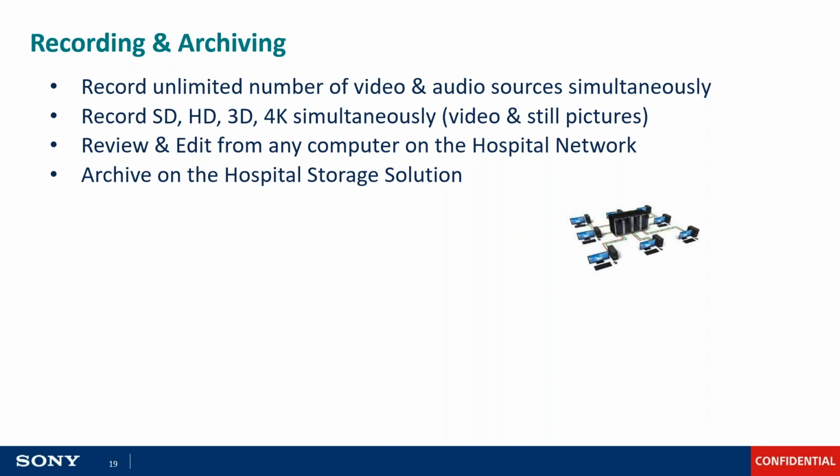From the post-process point of view, anyone from a computer on the hospital network with the proper credentials can go back in and edit those videos. They can share them, download them, or send them to specialists.